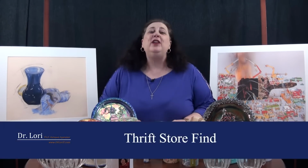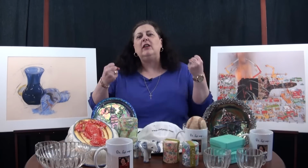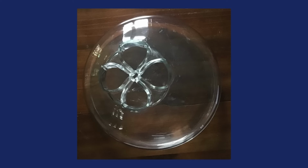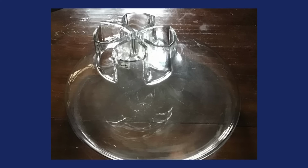Here we go. This first story is from, of course, about art glass. I love art glass. Clear art glass from Italy. That's what this is. Here's the thrift store story that I heard from the video caller who called me for an appraisal. She said she's shopping with her sister and her daughter. They're in a thrift store. They're looking for a table, and they see this particular vase sitting on the table.